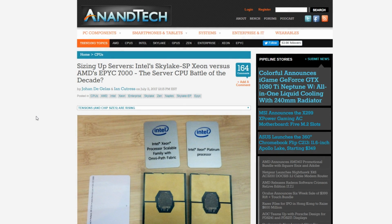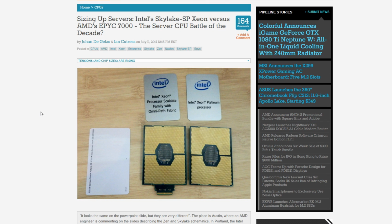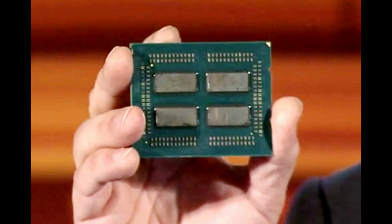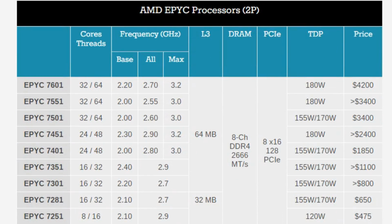The Untitled article starts off by talking about how tensions and chip sizes are rising. That might have been better had it said just rising. Now we've just seen the part about the tensions, and look at the massive die size of these new Xeons. These are the 28 core versions, around the same size as a credit card, a little bit wider in fact. Of course, Epyc is also an absolutely massive package, but as we've learned it is 4 CPUs, rather than one massive monolithic die.